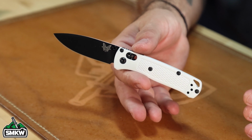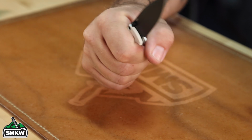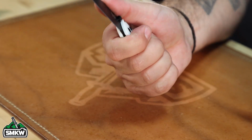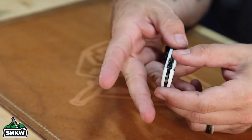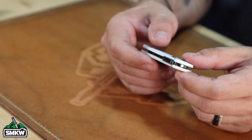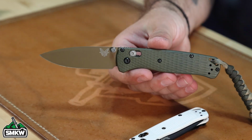And even when it comes to this mini bug out, I've got normal sized hands, and I have no problem getting all 4 fingers on that grip right there. I mean, that is a phenomenal option for a really small, really thin. Like, look at how thin that thing is. Very unobtrusive, lightweight EDC. And then you've also got your full-size bug out right there. And I really dig this one. Again, full 4-finger grip right there. That's going to be a great EDC option. And I think something as small and unobtrusive as this is really going to change how you look at your EDC.